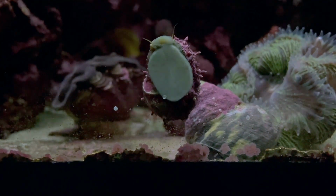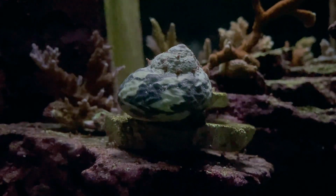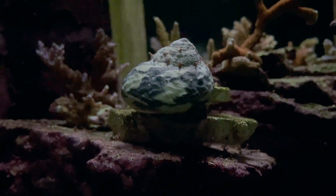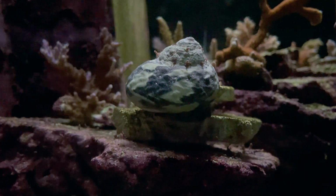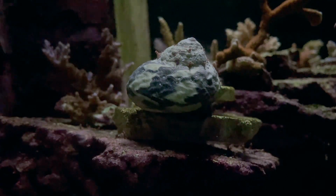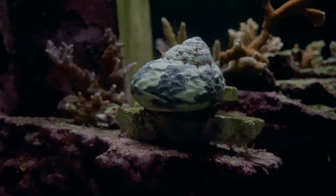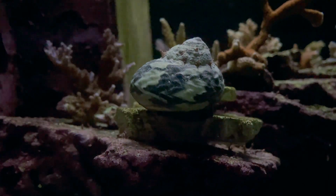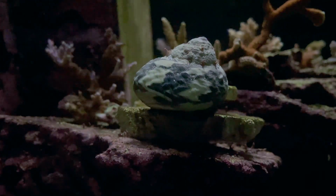So I'll start with my snails. My Red Sea Reefer 250, which has a display of about 55 gallons, probably has at least 60 snails, probably more. I counted about 55 the night I did this video, and I'm sure there were more hidden in the rocks. So I would say 60, 70. I like to have a mix of snails.